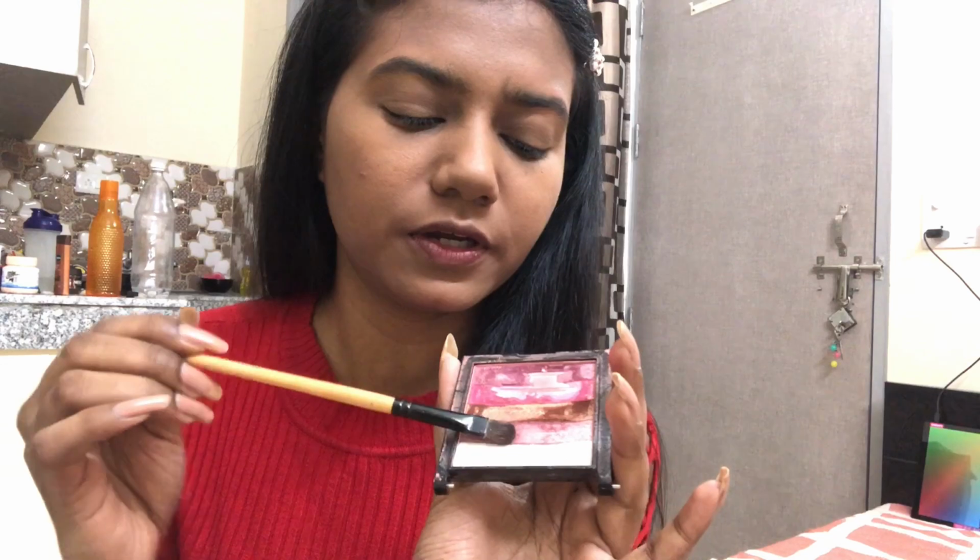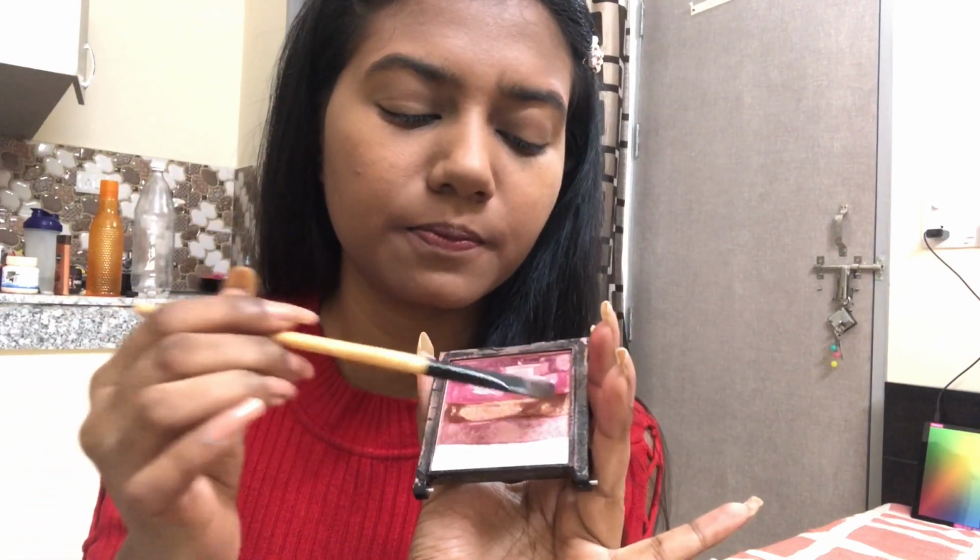So now I'm gonna use my highlighter as my eyeshadow. It's a really good highlighter, but it's too shimmery. Well, I like it anyway. I'm gonna use a random eyeshadow brush. I'm gonna use this shade, the pink one over here, the pink and brown mix. I'm gonna use it right here.